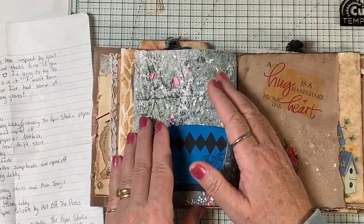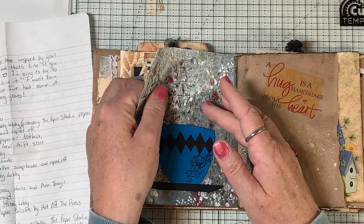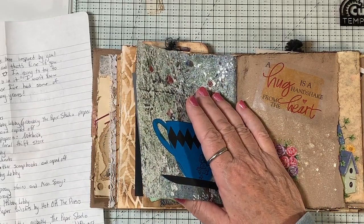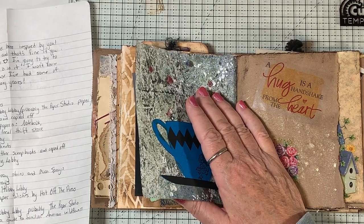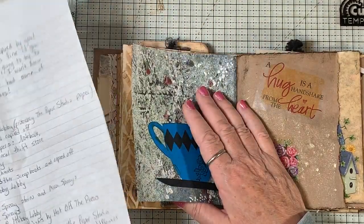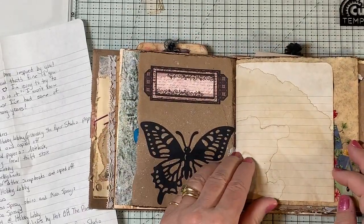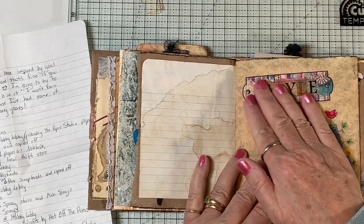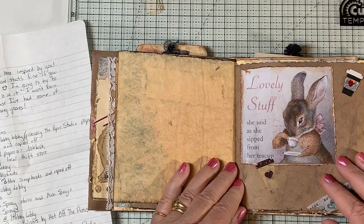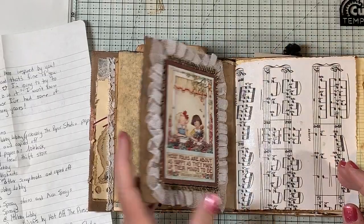This paper, she must have made this paper. I don't know, but it's beautiful. I love it. A hug is a handshake from the heart. That is just the best. Oh, look. Oh, that's so awesome. Thank you, Amber. Lovely stuff, she said as she sipped from her key. Yes, lovely stuff this morning.